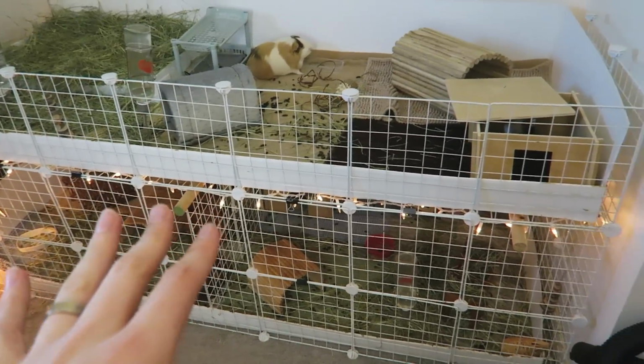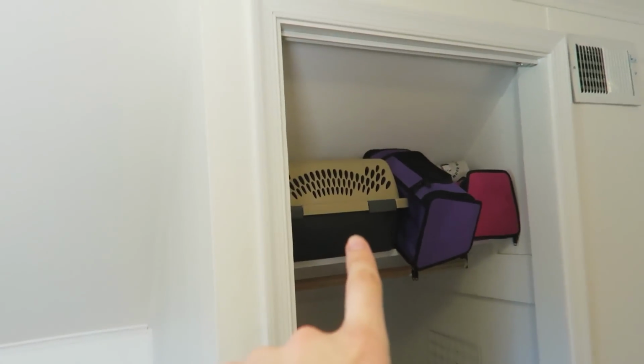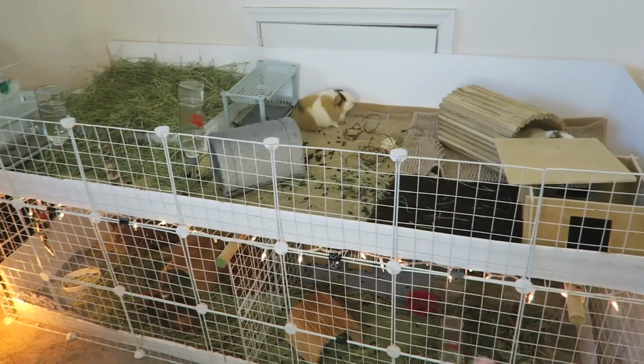I do have to take out the pigs, so what I'm gonna do is have Winston free roam and then put Kai in my carrier, which is up there, and then these boys can actually stay here because I'm not deconstructing any of this.